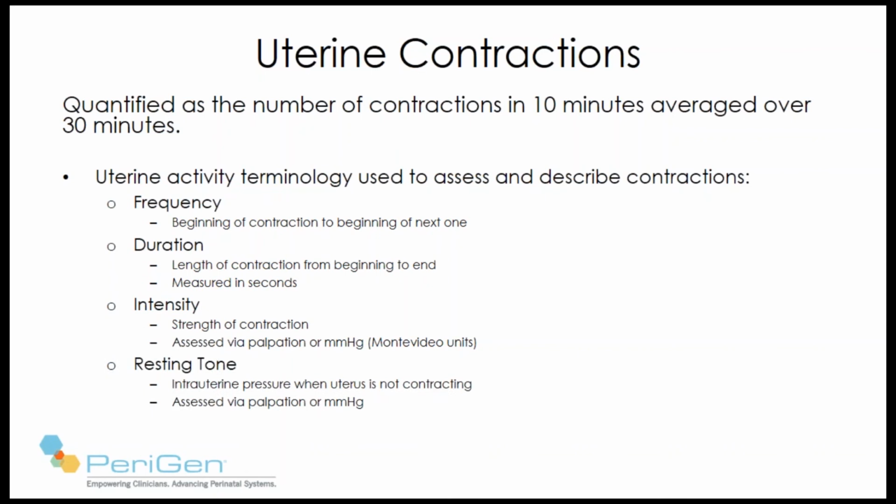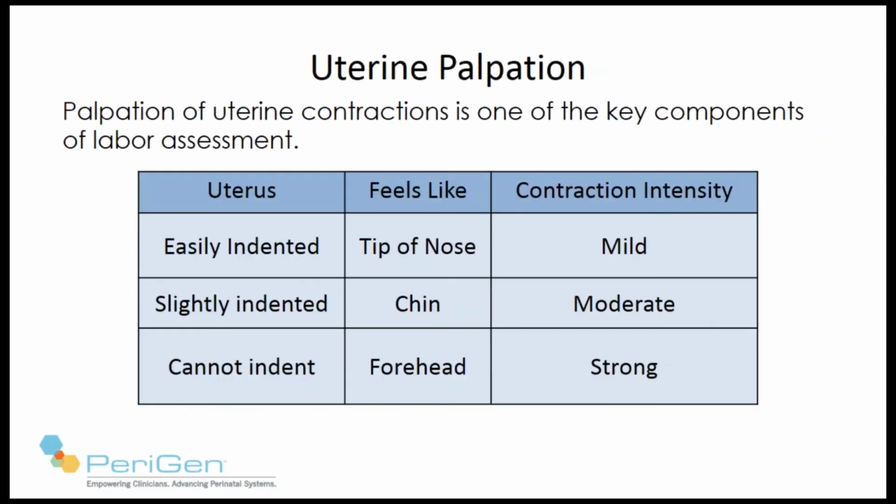Resting tone is the measurement of the uterus at rest or in between contractions. It's assessed again via palpation or via millimeters of mercury if using internal monitors. When speaking about uterine palpation, it's good to know that the palpation of the uterus before, during, and after a contraction and enlisting input from the laboring woman provides us information critical to understanding a complete assessment of the quality and strength of contractions.